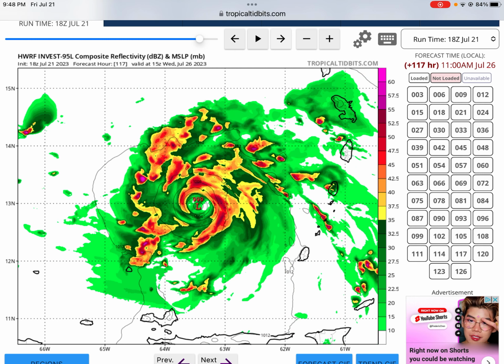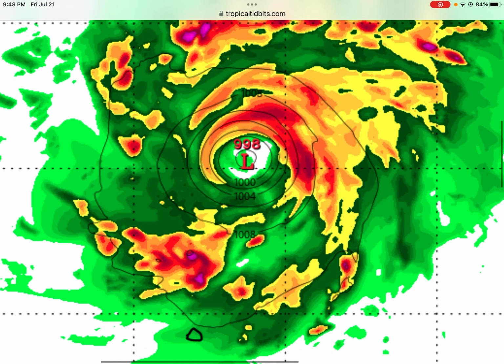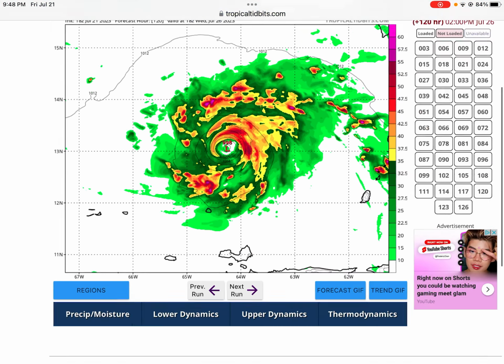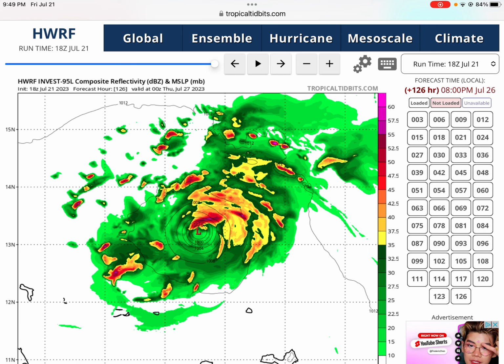But we get through the rest of Wednesday. I think this will be Wednesday, yeah. And it's still down to a 998 millibar low pressure center. But look at all this rotation out here. There is a lot of rotation, very sharp. You've got an eye of the storm. You even have an eye. This is definitely going to be a strong storm. This is going to be one of those strong tropical storms that could have moments where it could potentially get up to a hurricane. So it's looking like this is going to be a strong storm.